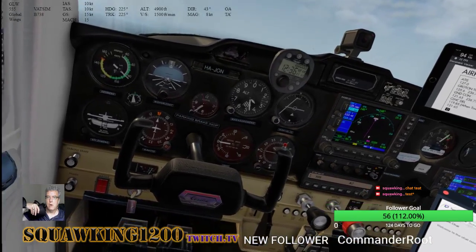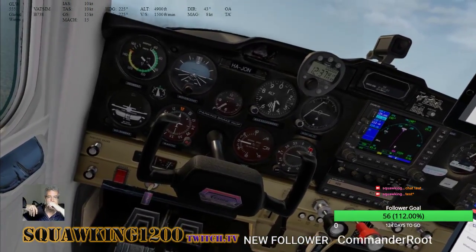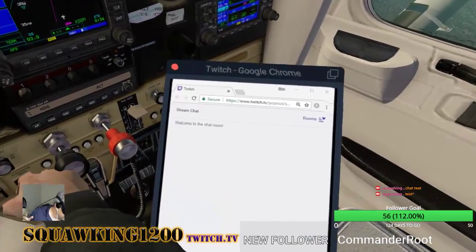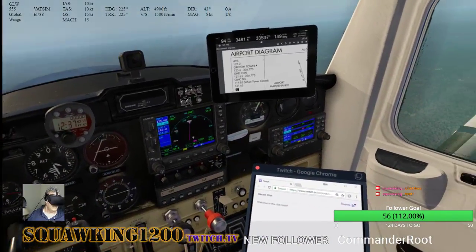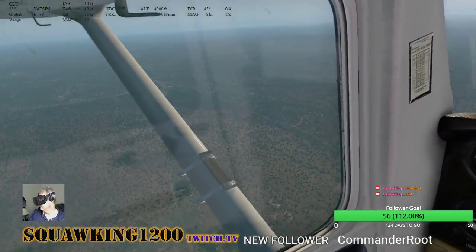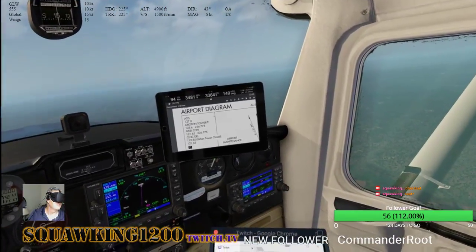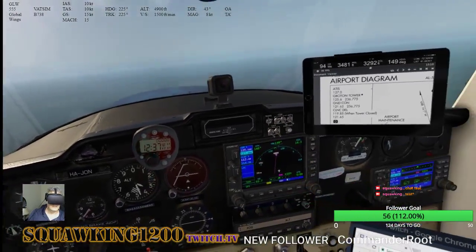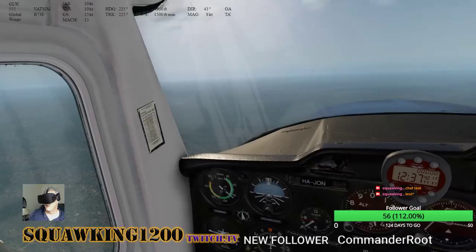So I'm going to say 212 Bravo inbound at 3,500 for VFR pattern entry. And once I do that, I'll probably shut off the autopilot and get myself set up for the landing. Yeah, it's drawing clouds. I'm using NOAA, the NOAA plugin. So, you know, pretty much taxing the processor. You know, really trying to push the graphics card.